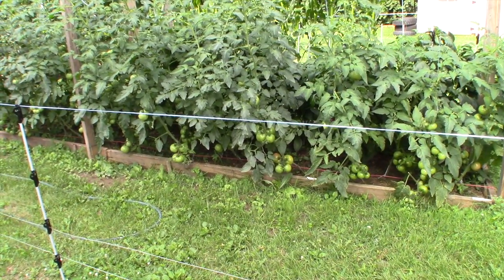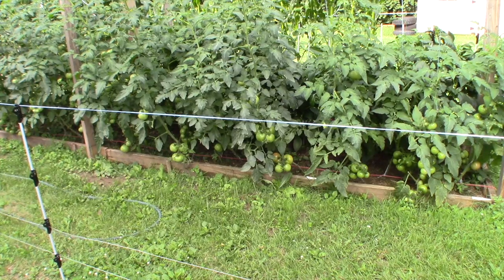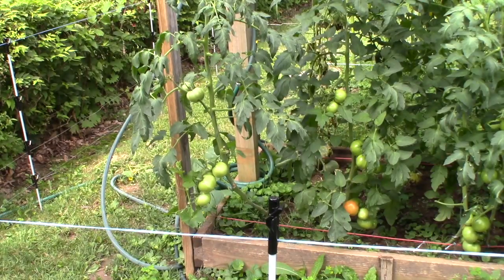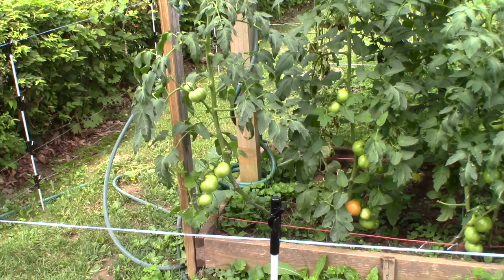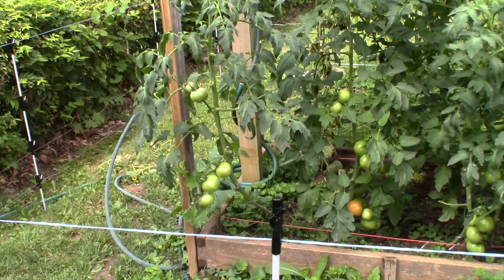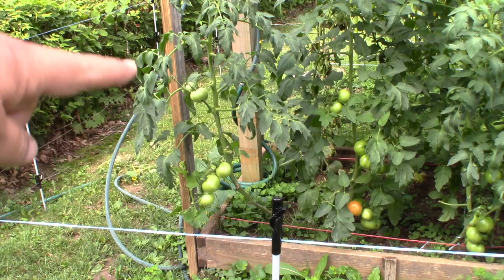I have had one more plant suffer from what I believe is the attack of the tube grubs. So I'm going to take you down to the end and just show you that. So here's where we lost the one plant, just a couple plants over, like right in here. And then this plant right here on the very end.